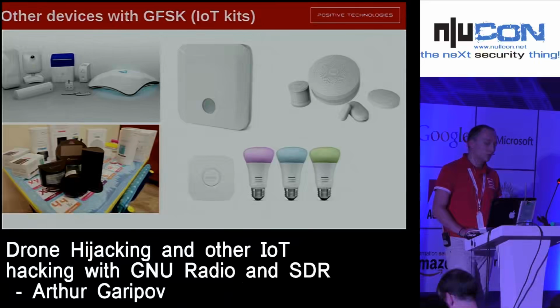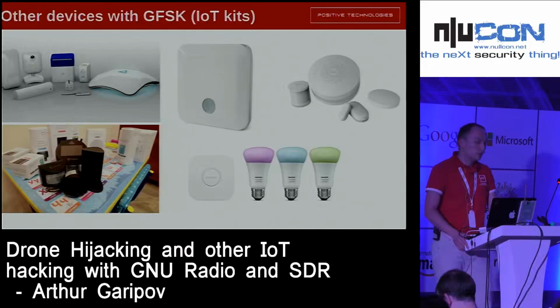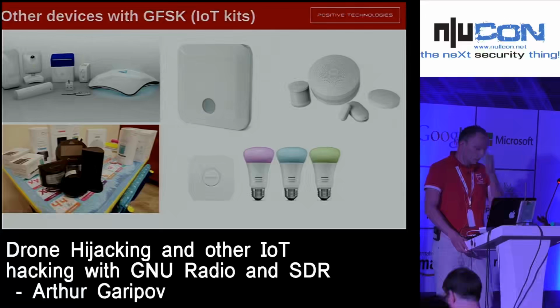And why are we talking about GFSK? GFSK, Z-Wave, ZigBee and others are widely used. They're used in smart home kits, IoT kits. So you cannot hide your device. Just imagine how many devices nowadays are involved in all this process.